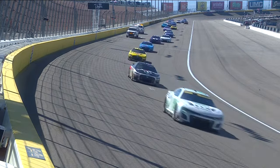Side by side for second, the five car. Looks like this car is just fine after a little bit of contact with the wall off turn two earlier. Larson going for second, and he's clear. Larson's on four tires here. All these other guys are on two. We'll see if Larson can reel in Keselowski.